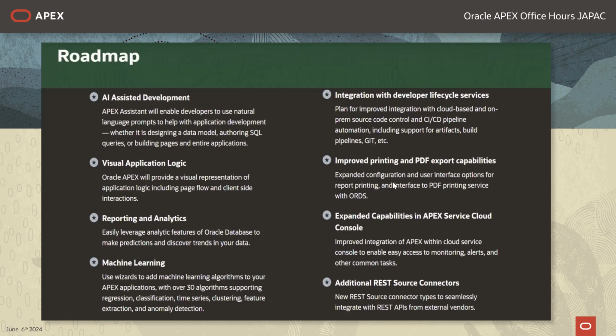We've got improved printing and PDF. You may be aware on the OCI cloud, there's a new docgen or document generator function, which allows you to pass a JSON of your SQL statement, which is very easy with Apex JSON, and combine it with a docx format, and it'll produce a PDF on your cloud bucket, which you can download. There's also, if you use Apex Cloud Service Console, there's more enhancements there. There's new REST source connectors for, look at this, for seamlessly integrating with REST APIs for external vendors. So a lot of cool stuff.